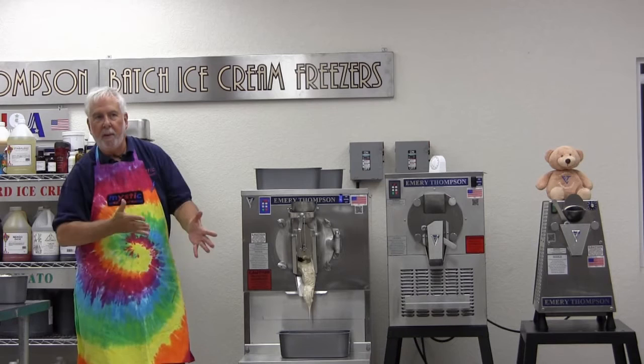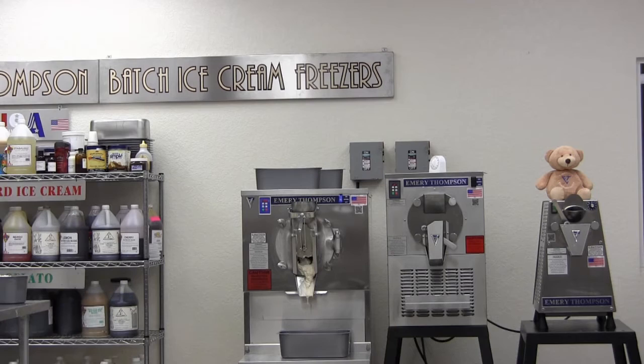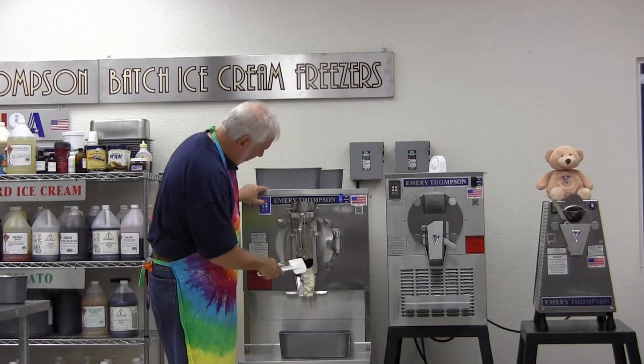I suggest when you make an ice cream, you have some mints in your pocket, and that sort of lets you taste the flavors when they're ready. And there's also a trick that allows you to get the last bit out. Fire it up and stick your spatula in there.